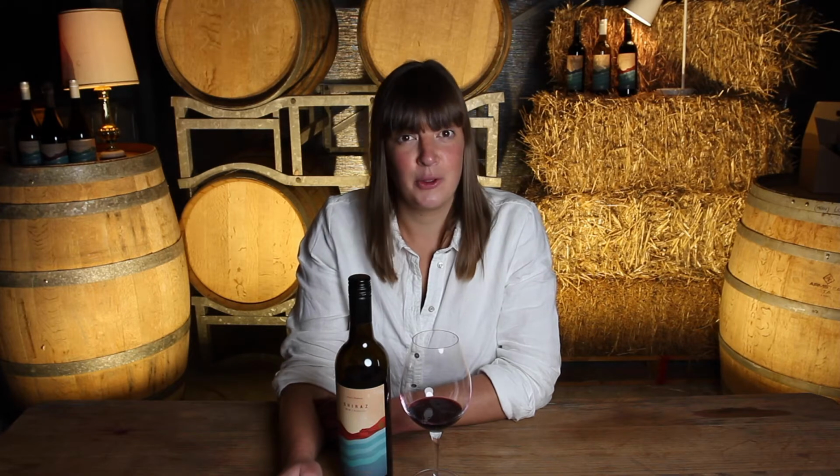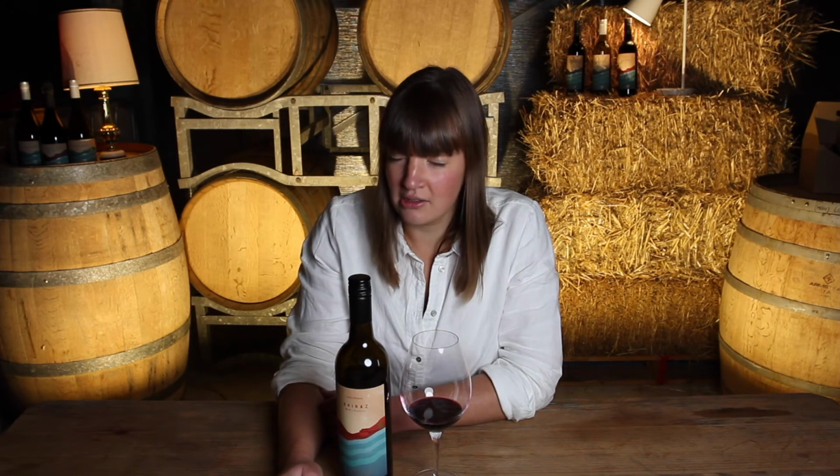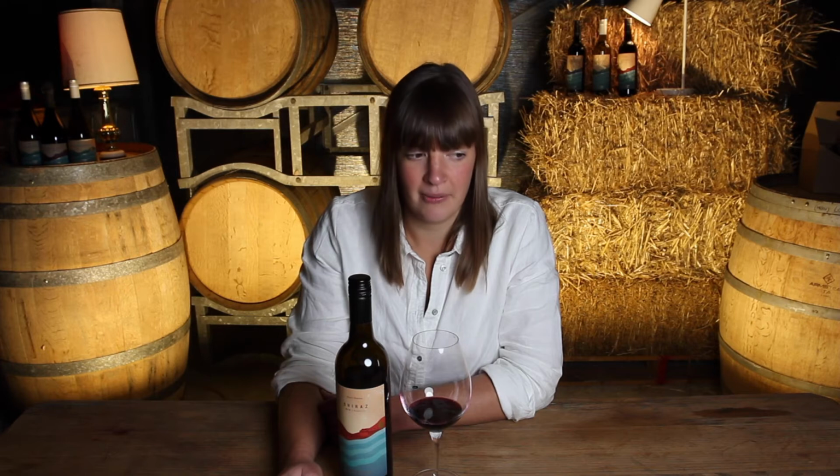Shiraz, as many of you would know, is the most well-known variety in the Heathcote GI. It's a variety that originated from the Rhone Valley in France, so it's no wonder that it does so well in the Heathcote climate and terroir.